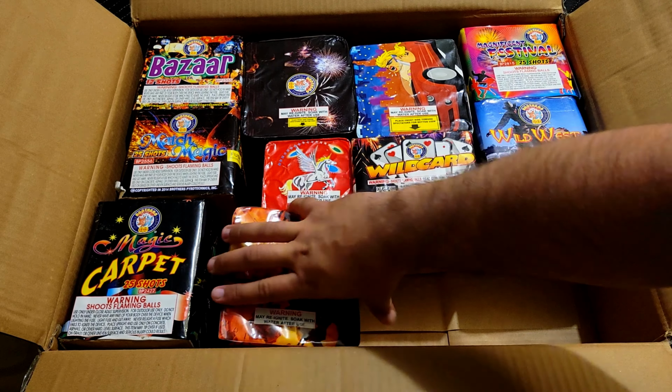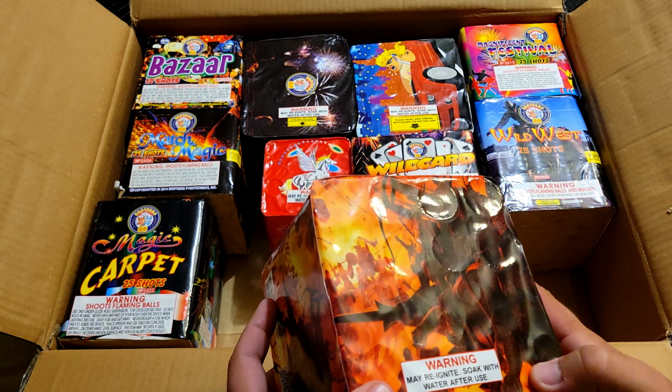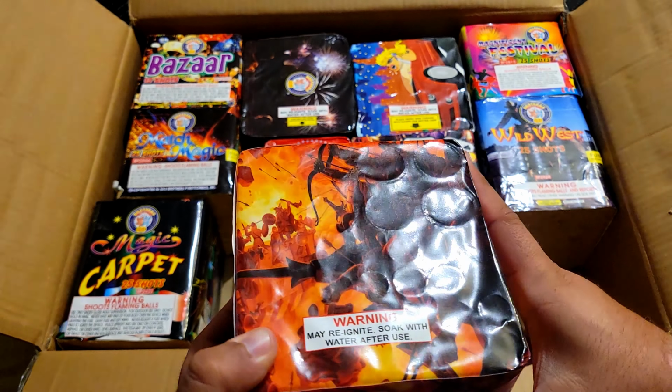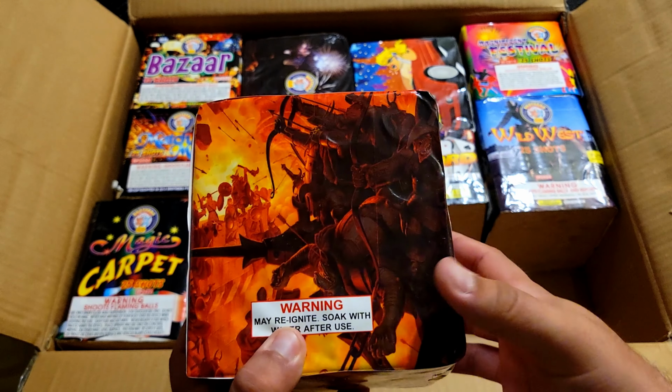Moving on. Let's see what we got here. Evil Enemy. This is a 36 shot cake. It looks like this is actually a pretty similar layout to Bling Bling, so hopefully it's a similar cake with a little bit different effects and has those nice big breaks at the end.